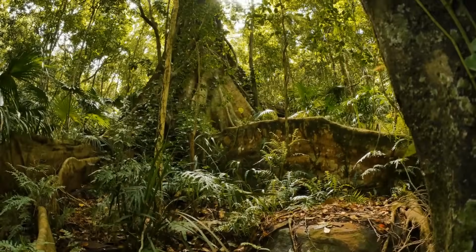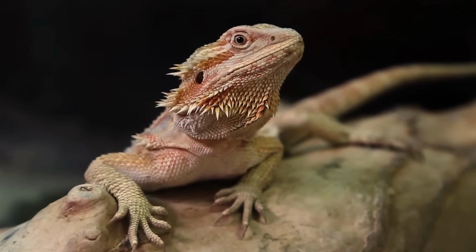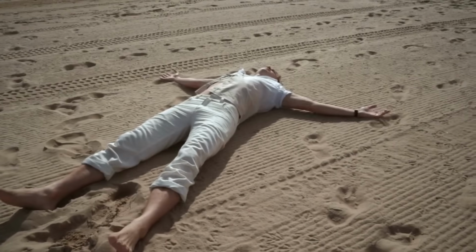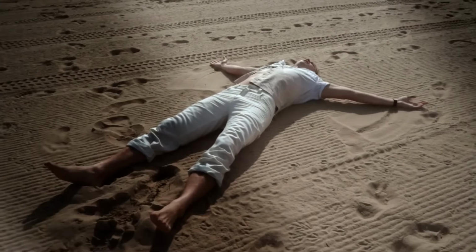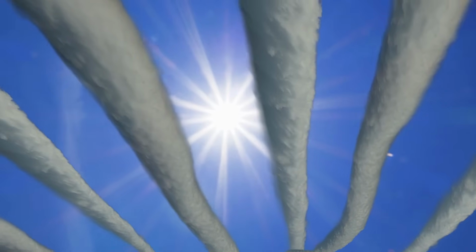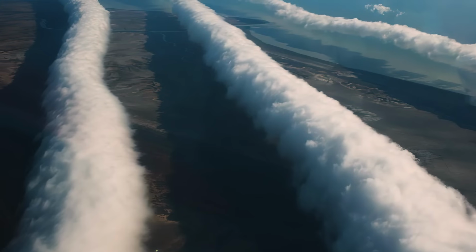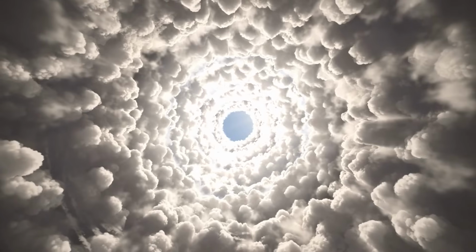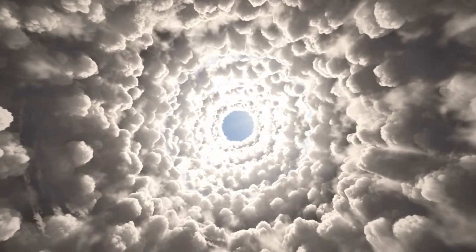Touring around the northern tip of Queensland, Australia, way away from those creepy crawlies, it's time to take a break and relax at the beach. Getting comfortable, you notice a great big shadow passes over you, then another, and yet another. Looking up, this weird weather is simply stunning. The clouds are called morning glory, a very rare type of cloud that almost seems to roll across the sky, looking like a massive tube.